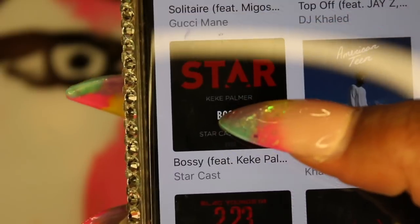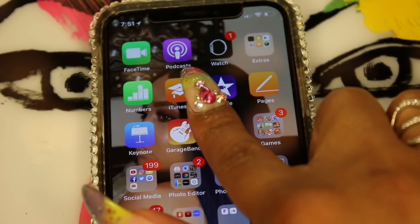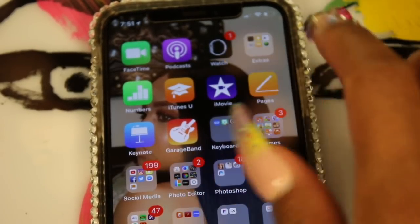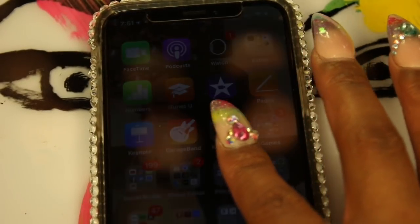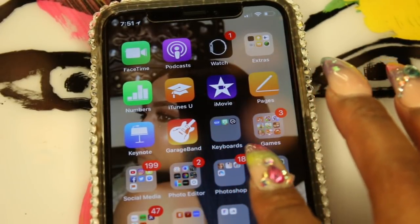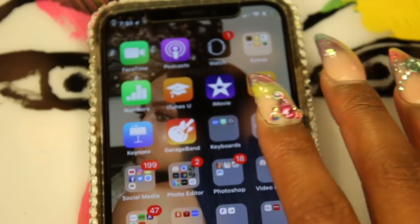I also really love this song by Keke Palmer, FaceTime. I have podcasts, which I don't really use. I have my watch. I do need to update it. That's why they have that right there. Extras is just stuff that comes on the phone. Numbers, iTunes, iMovies, Pages, Keynote, GarageBand. All of this stuff is kind of like stuff that comes on the phone that I don't really use.